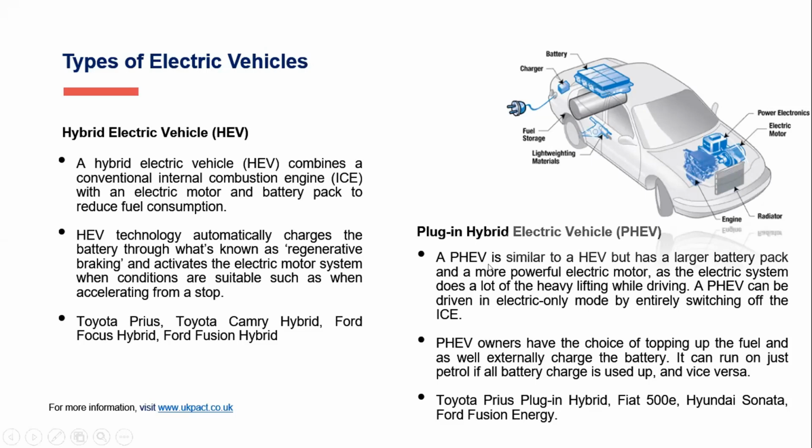If you see the HEVs, the Toyota Prius was there, which never really took off in India. It was too expensive. The Toyota Camry again was expensive, and the Ford Focus and Ford Fusion never came to India. It's the American model. Coming to plug-in again, the Prius plug-in never took off.